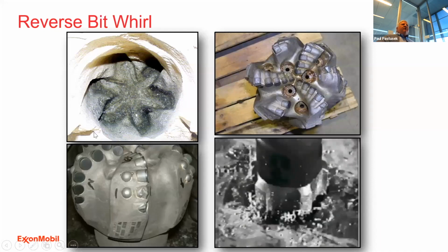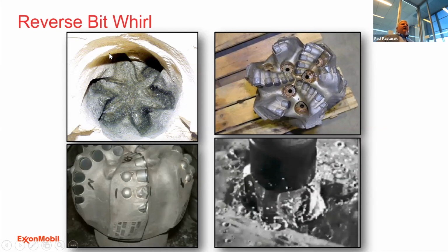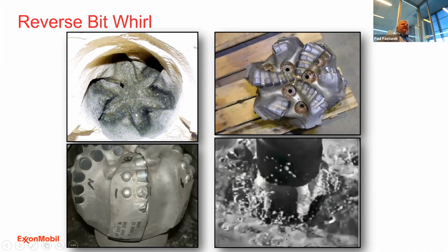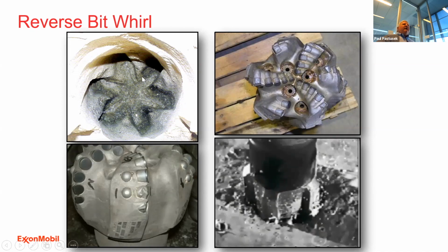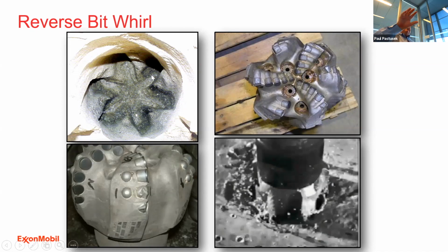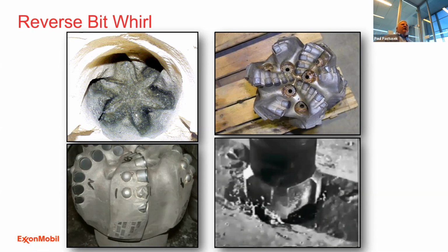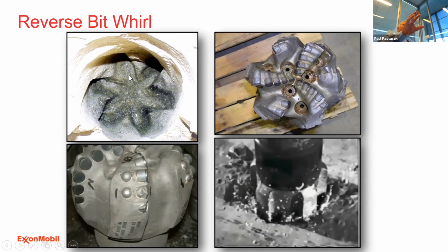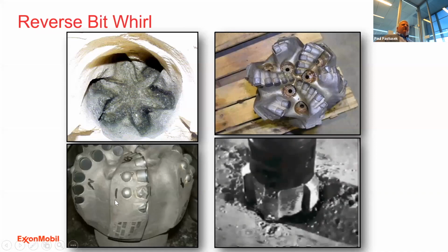Now, this bit was pulled from the field, but this is a lab test, Baker Hughes lab test of a bit that's whirling. And this whirl pattern is a six-sided whirl pattern. It was a five-bladed bit. And as it's whirling, it's slowly progressing. So I'm spiraling or rifling the hole as that pattern, you know, it's whirling like crazy, but the orientation of the pattern is slowly changing, which is why it gave me this wear scar right here.